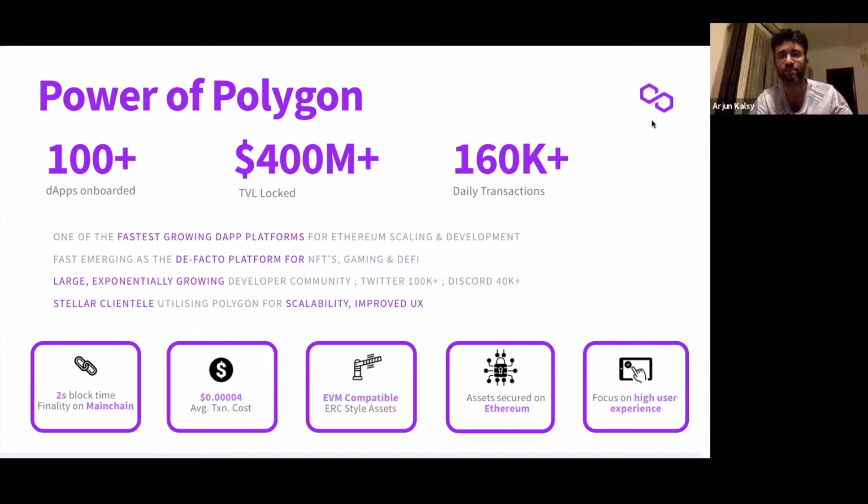And again, what makes us popular, if I were to just talk about, is again 2 seconds block time. Our block time is 2 seconds, so any transaction is final in 2 seconds. The average transaction cost is, well, another way of looking at this number, which is 0.00004, is that in $10 you can do 2 million transactions on the Polygon chain.